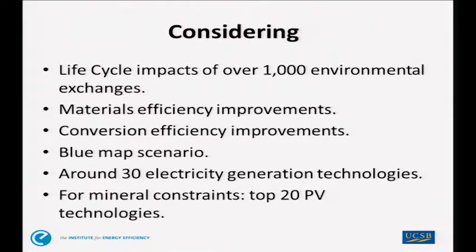And we looked at the life cycle impact over 1,000 environmental exchanges, all kinds of emissions and resource consumption. And we looked at the projections of materials efficiency improvements and conversion efficiency improvements. And we adopted the Blue Map scenario to look at the future of those energy supply technologies. And we reviewed around 30 electricity generation technologies, and we also looked at the mineral constraints for the top 20 photovoltaics technologies. I can only show you a small part of the analysis.